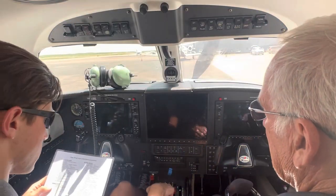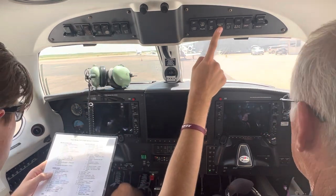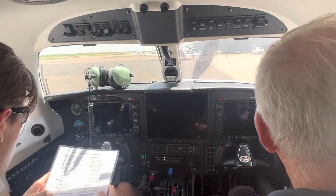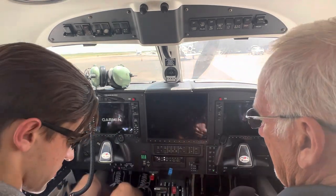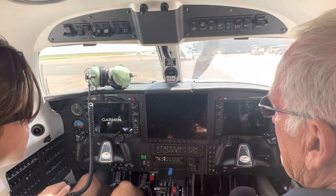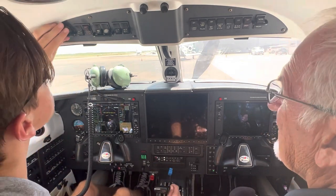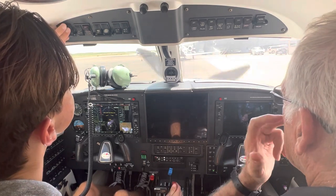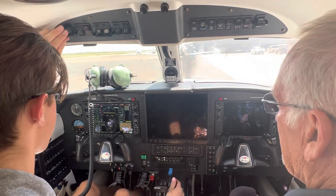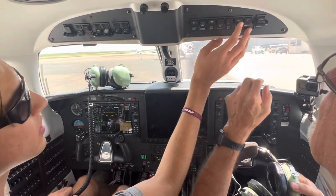Before engine start checklist complete. Engine start, throttle open half an inch. Battery master on. Fin strobe, nav lights not required. Fuel pump is off. Mags are on. Alternators are on. Mixture prime is required. When you get the engine instruments, then we're going to start it up. Clear. Pressure's up, volts and amps are up, avionics master's coming on.